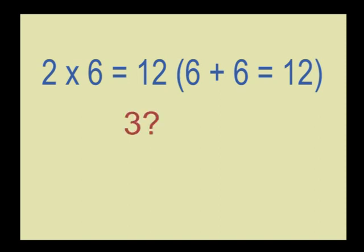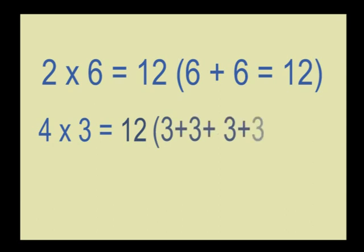3 looks like such a multiplier. We can now write the equation as follows. We know that 2 × 6 is 12, which can be written also as 4 × 3, in order to get a 3 on the left-hand side of the equation. Are you still with me? Okay. Let's look at the right-hand side. We have 6 + 6 = 12 in brackets, which we know can also be written as 3 + 3 + 3 + 3 = 12, as you see on the screen.